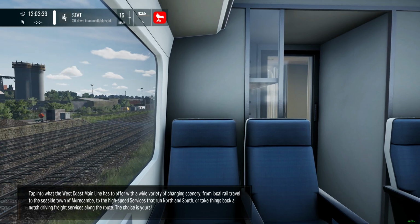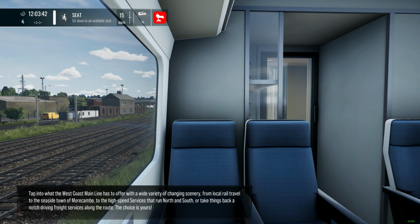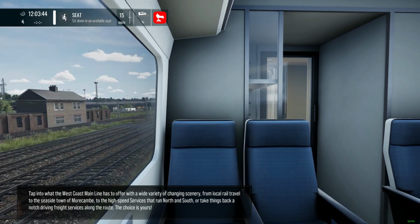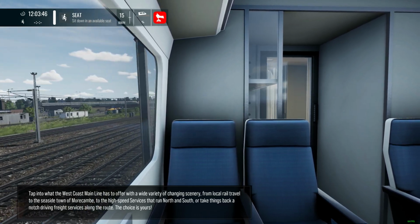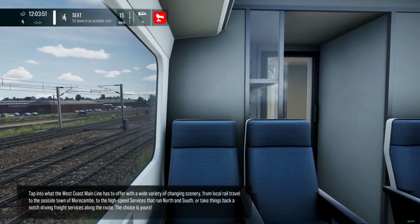Tap into what the West Coast Main Line has to offer, with a wide variety of changing scenery, from local rail travel to the seaside town of Morecambe to the high-speed services that run north and south, or take things back a notch, driving freight services along the route. The choice is yours.